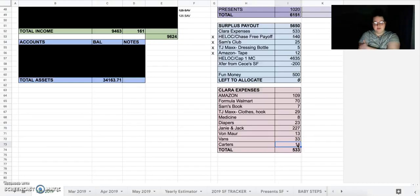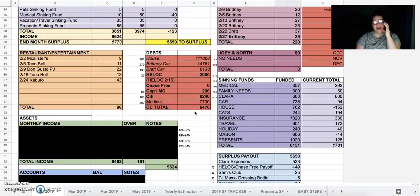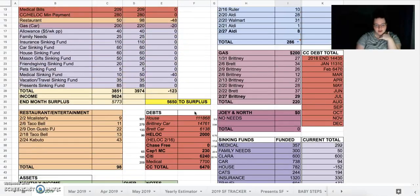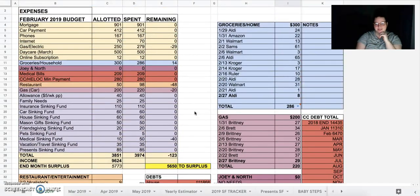And then the $500 in fun money was the amount that we decided to allow ourselves for getting our tax return and for me getting a bonus at work. So we each got $200 and we put $100 in CC's savings account. And that, my friends, is the end of my budget for the month. I hope that it gives you a better look into where we spent our money, how we're going about paying off our debt, and what order we're paying our debts in and things like that.